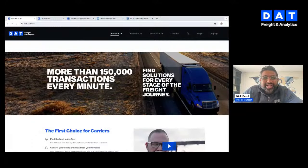Switching gears now, talking about how we expose some of that data to unlock even more of the use cases on DAT. All of the accuracy and decisions you're making are directly correlated with the breadth and volume of data that gets generated with DAT One, and I'm happy to share that, with DAT One, we're generating more than 150,000 transactions every single minute. I'm thinking even more than that based on the great enhancements my dear friend Jaime is making to the platform.